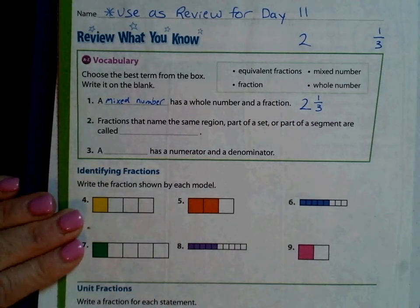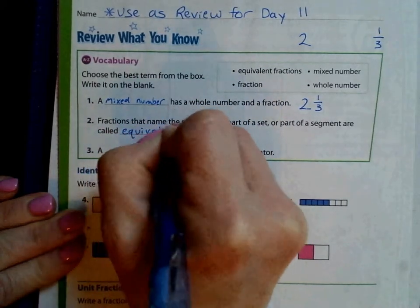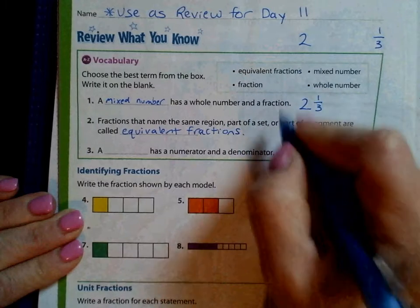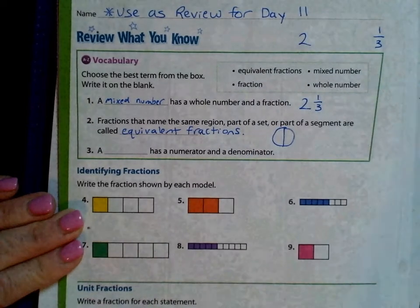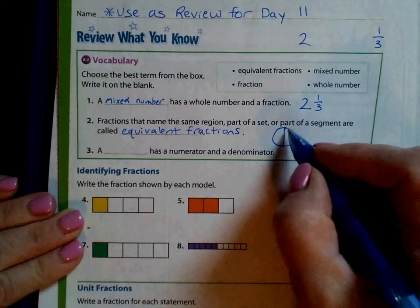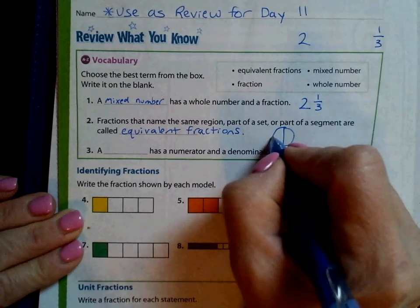Number two, fractions that name the same region, part of a set, or part of a segment is called, that would be called equivalent fractions. So for example, if I have a cake and I cut it in half, and my son says, "Oh, Mom, I cut this into 2 pieces, I'm going to eat 1/2 of it." And I said, "No, you're not. That's too big."